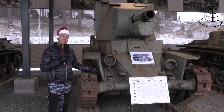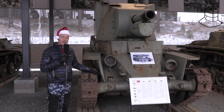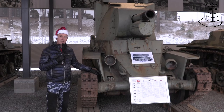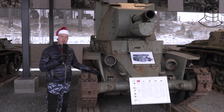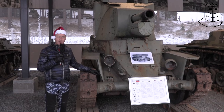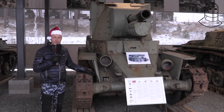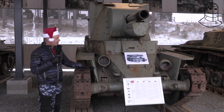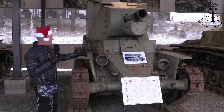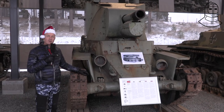Well, nevertheless, it would be very nice and we would be very grateful if Santa would deliver us a photograph of this peculiar tank, since we don't have any so far. Only this drawing here can tell us roughly how it looked 75 years ago.